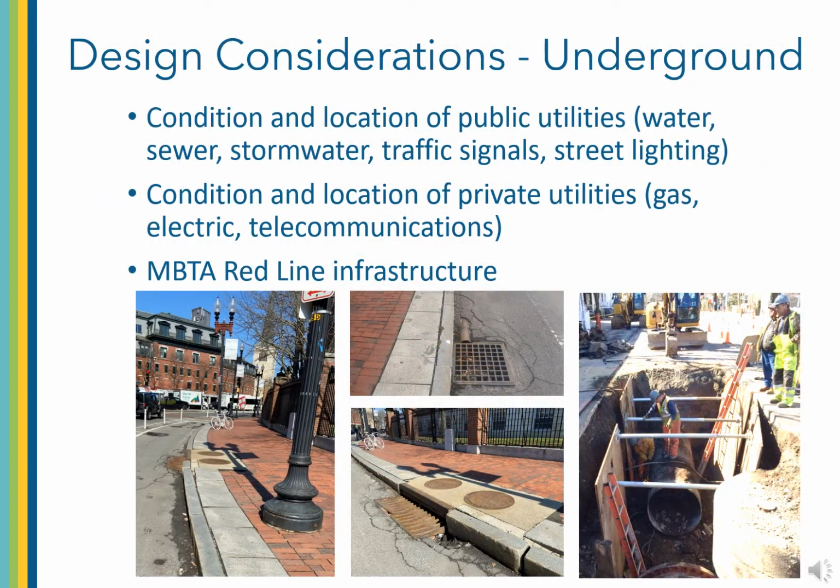Changes to surface infrastructure must also consider what is underground, such as gas, water, and stormwater pipes. These projects must not compromise existing underground utilities or structures. They provide an opportunity to assess the condition and identify necessary upgrades both above and below ground. Coordination is underway with utility companies to understand what work may be needed before the construction of surface improvements. The MBTA Red Line infrastructure is shallow in this area, and care must be taken to avoid conflicts or impacts. Coordination with the MBTA is underway to obtain information that is needed to advance the engineering design.